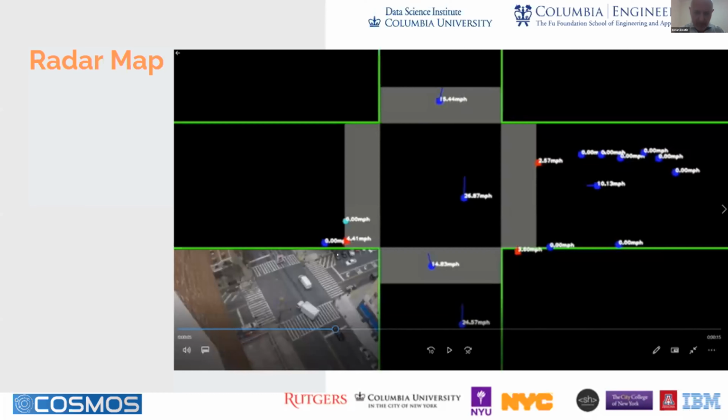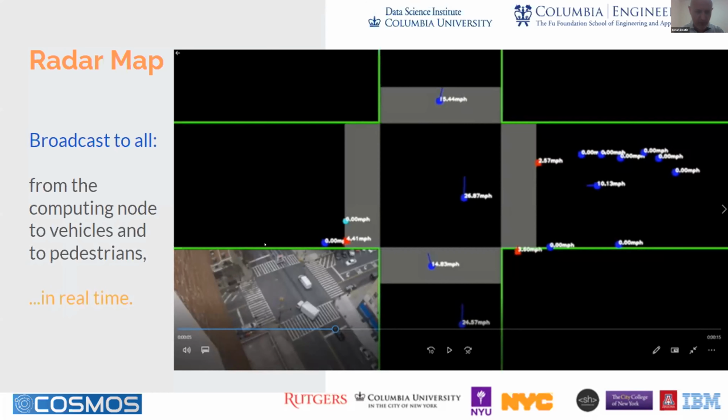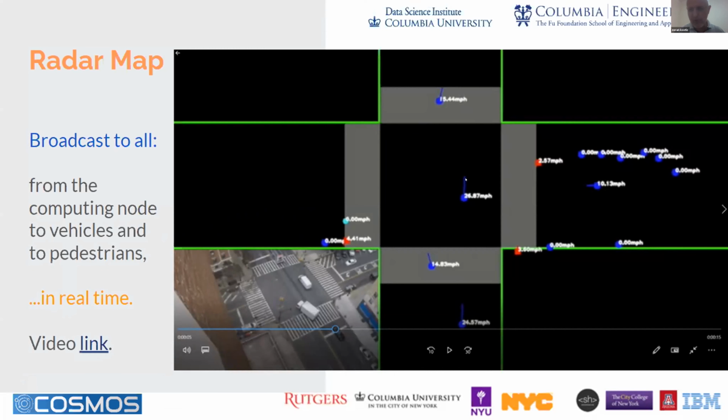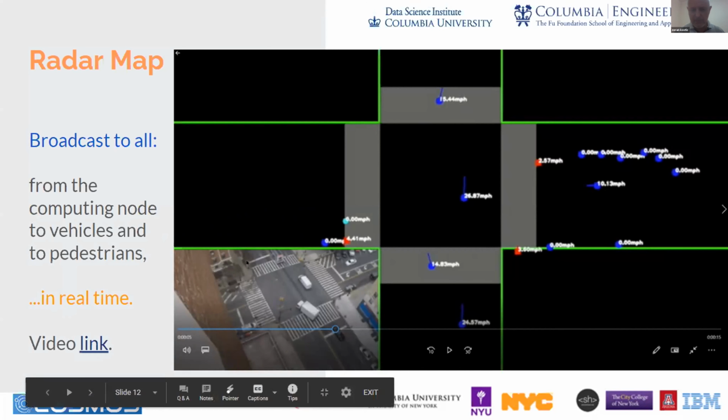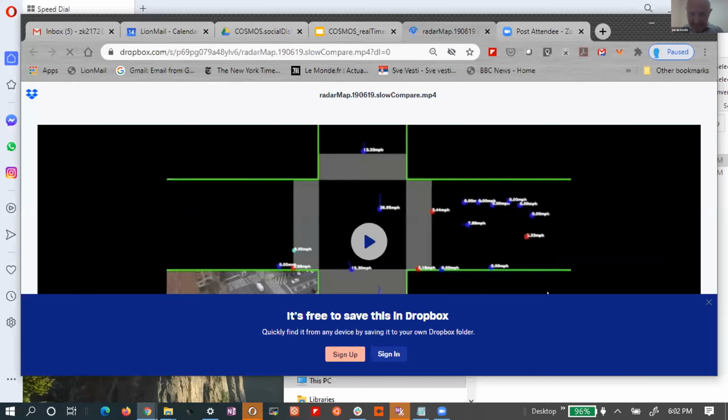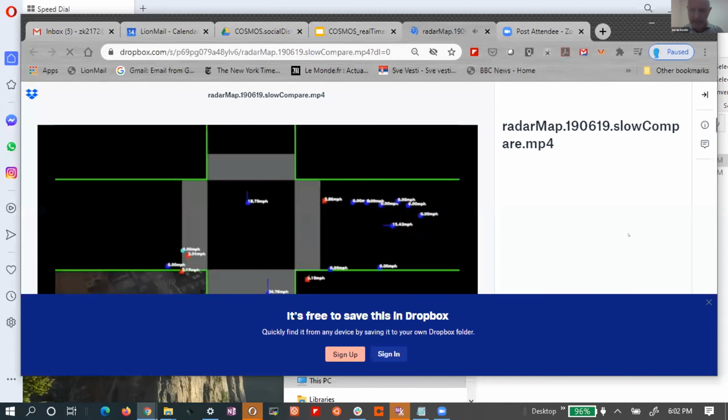This is going to be an illustration. I'm going to show you a short movie here, but I would like you to pay attention to the fact that in the lower corner, you will see the actual video, and the rest of the area presents the blue or red velocity vectors. Blue are vehicles, red are pedestrians. And these are videos captured from the 12th floor of Columbia Mudd Building. So let's see, this is going to run quickly enough.